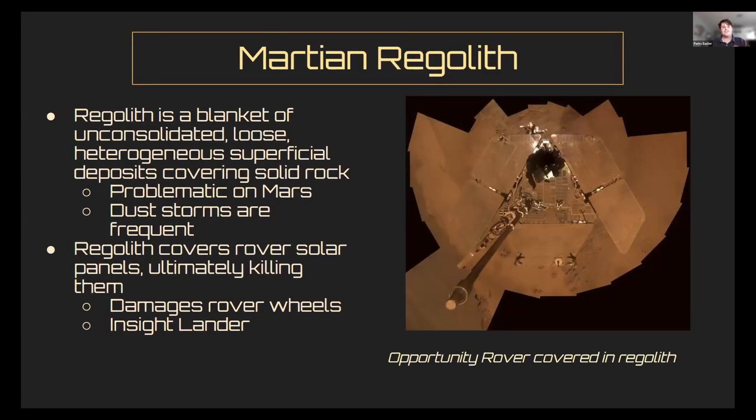So Martian regolith, we're getting into the good stuff here. Regolith is a blanket of unconsolidated, loose, heterogeneous superficial deposits covering solid rock. While a lot of us would like to call it soil, it's not technically soil because soil has to have some amount of organics, and no matter how many fossils we find on Mars, I still wouldn't call it soil. But ideally maybe one day we can turn it into soil. That would be great. But for now it's regolith.